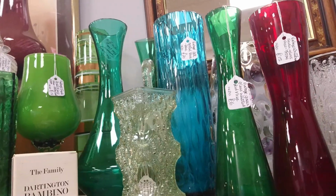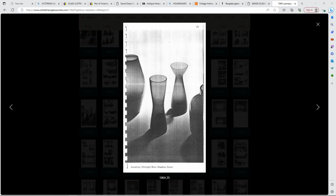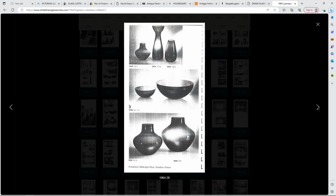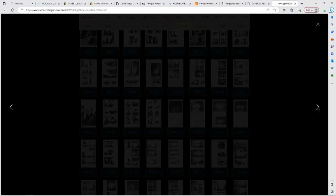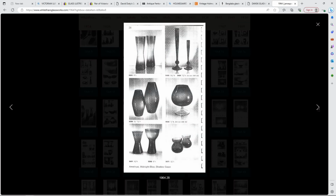Yeah, there's some interesting thing. I'm looking at the Whitefriars glassworks.com website here. This is the 1964 catalogue, and what you see is the appearance of these soda glass vases. So yeah, everything in this range. And if I scroll forward, it does scroll quite slowly. These are all soda glass. So are these, and so are these. So I'm not sure this is, but anyway, these ones are.